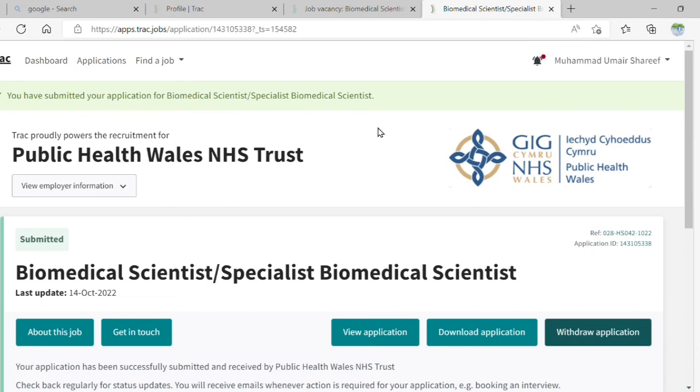Once you complete and submit the application, you will receive a confirmation email through track.jobs. So that was it. It was a pretty long application form, but if you fill out your profile and save it, then every time you apply for a job, you can use the saved information for your application. Then you don't need to fill out all of the information all over again. So just make sure you fill out your profile, or you can use the previous application if you have done one before. So that was it.